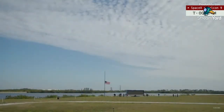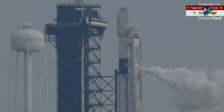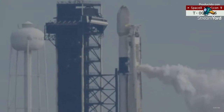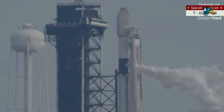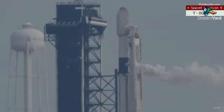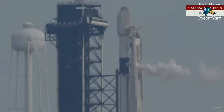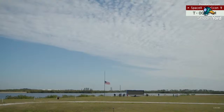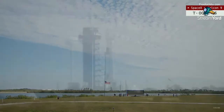There you see ground gas closeouts now underway. As you just heard, stage 2 LOX load is complete. Again, the SpaceX feed and the callouts from there coming in on a slight delay. So that's why you're hearing a little bit of discrepancy. Gas closeouts.